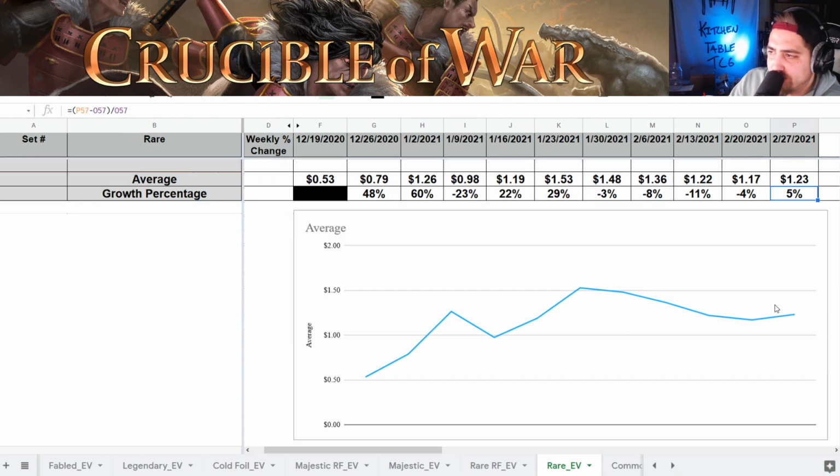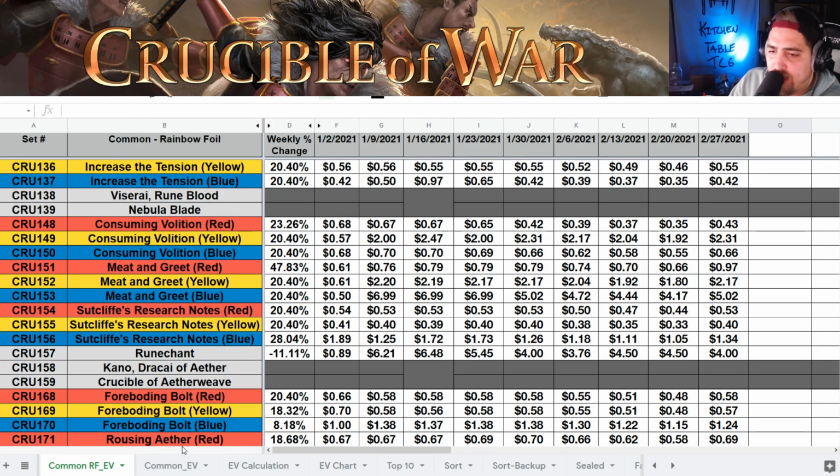This is just the lowest listed. Again, we have a little U happening. We're on the upwards trend for the first time. And let's go ahead and show you the commons.